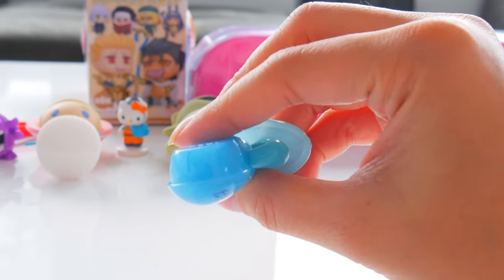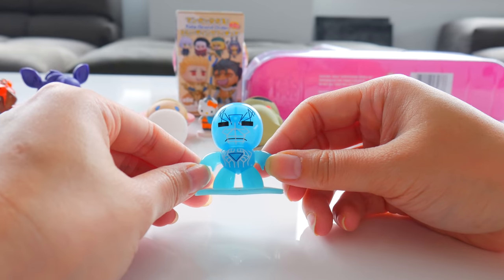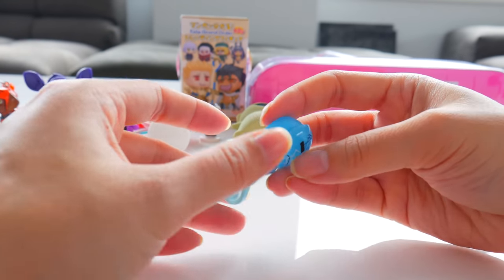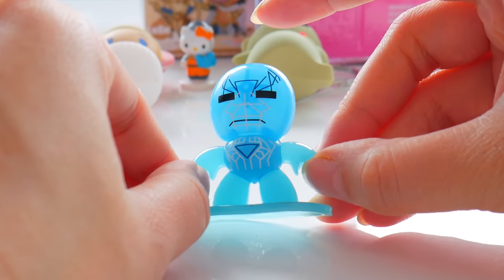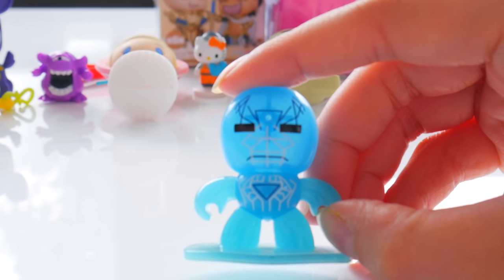Oh, it's a mini blue Iron Man? I don't remember this in any of the movies. Maybe this was more in the comics or the TV shows. You guys are gonna have to help me think of where this came from. Nonetheless, it is Iron Man, and I'm here to save you.